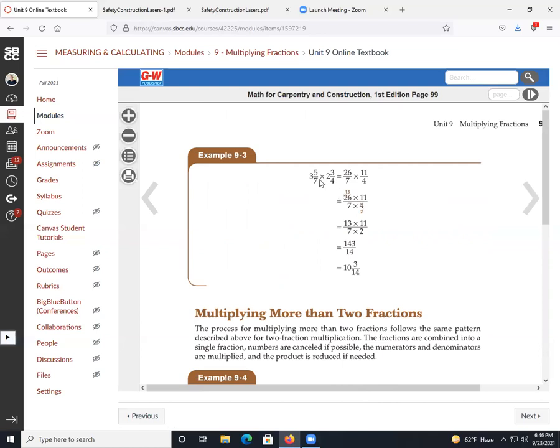So the first thing we're going to do is change those to improper fractions. 3 5/7 becomes 26/7. Everybody see that? 2 3/4 becomes 11/4, which is 4 times 2 is 8, plus that 3 gives you 11/4. So now we're going to do some canceling.